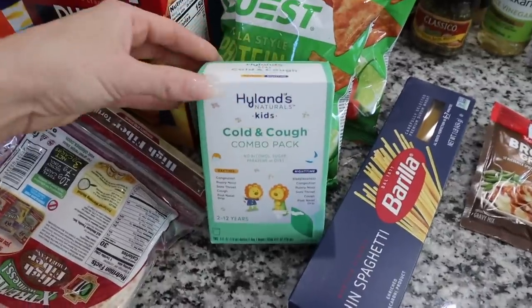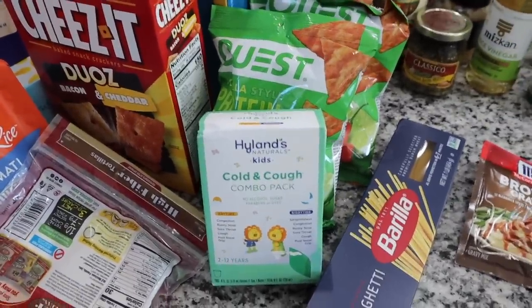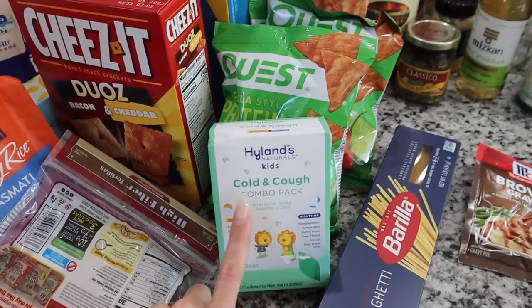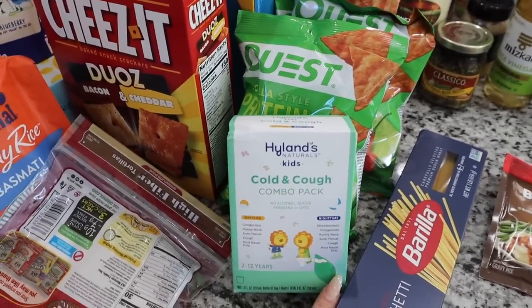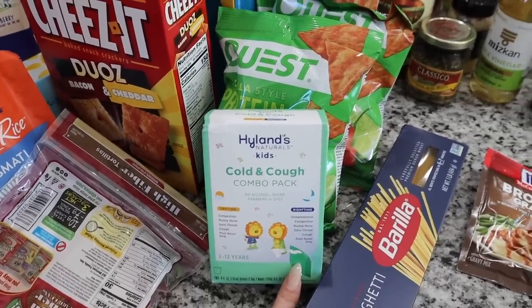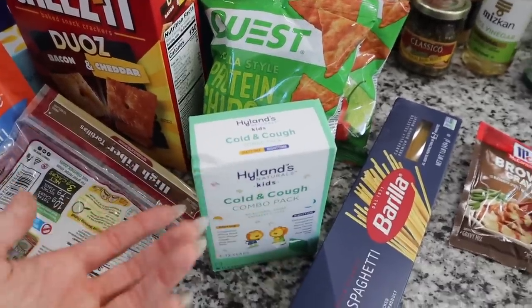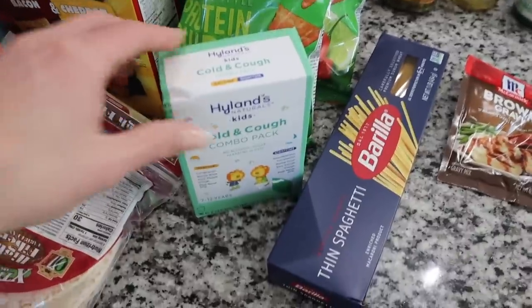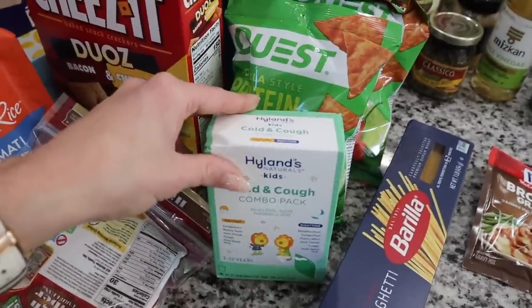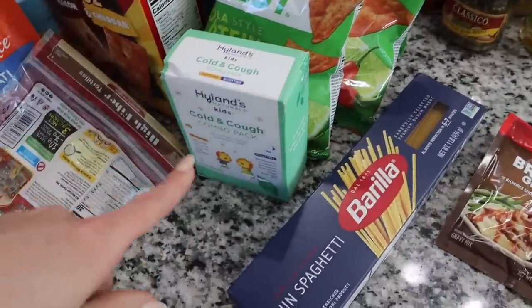Scarlett had a cough this morning. I'm starting to think it was more allergy related. She was coughing and coughing and coughing. So I got this Highlands cold and cough combo pack, the daytime and nighttime. But I ended up giving her Zyrtec this morning to see if it was allergy related, because no, not Nolan, Fletcher's been coughing a lot, and it's because of his allergies. And sure enough, it cleared right up after I gave her the Zyrtec. So we just have extra cold and cough medicine now, but it's fine because we were actually out of that anyways.